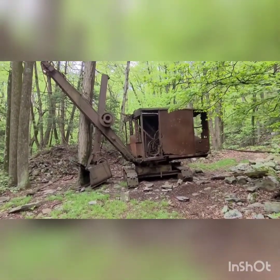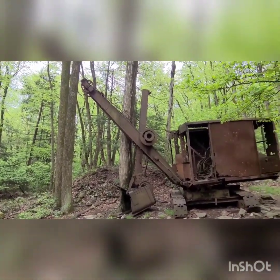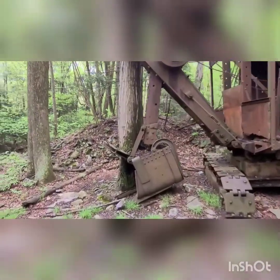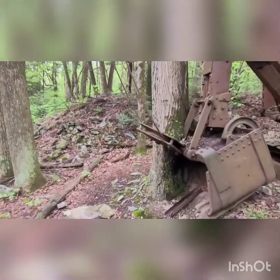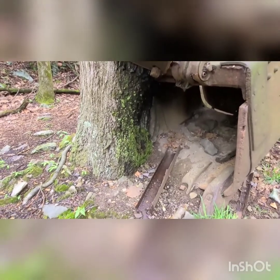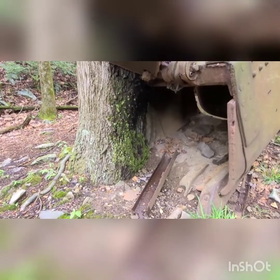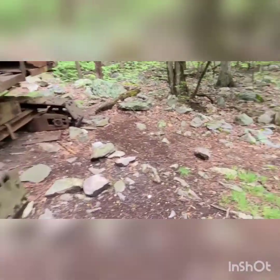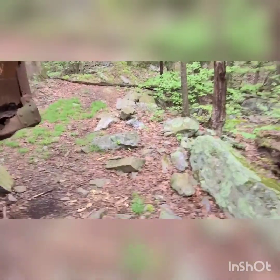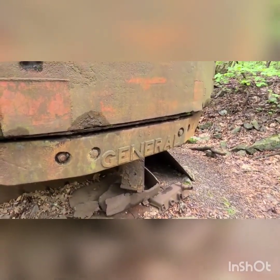Right here in the middle of the woods, an old excavator. See, Mother Nature is reclaiming the land. This tree is growing around the shovel here. And you asked, Ron, why is this called the general? Well, there you go.